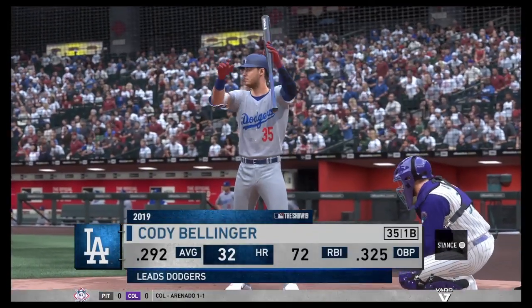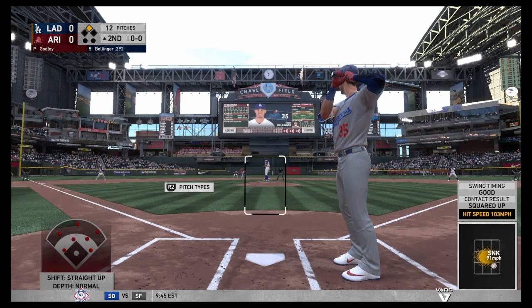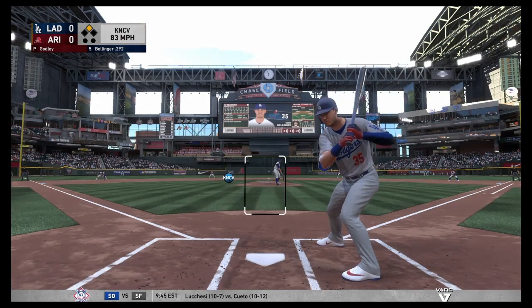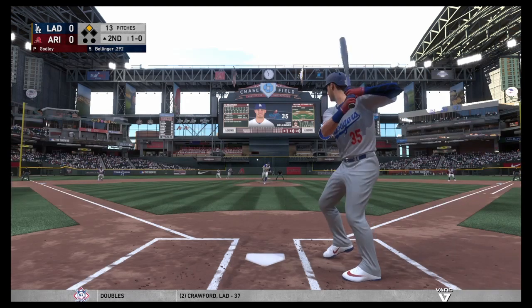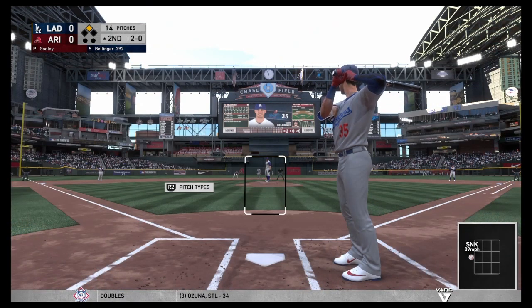So, double for Max Muncy. Great way to start his night, and now they'll bring in the hot-hitting Cody Bellinger, who had a great game in yesterday's game. Let's see what he can do here. First pitch to Bellinger, ball one, taken outside. Muncy leads off second with nobody out. 1-0 count to Bellinger, and now 2-0. That time he laid off for a ball.